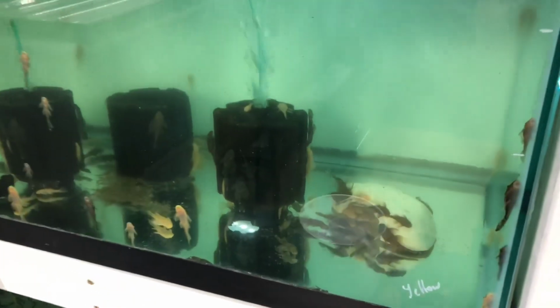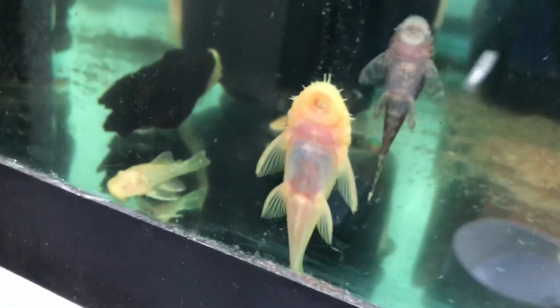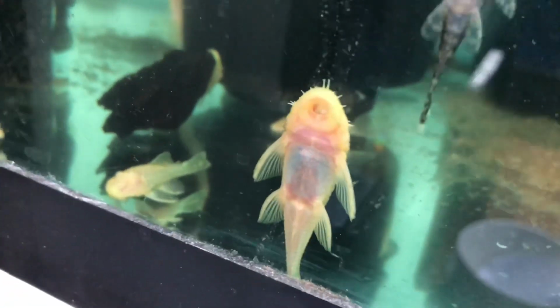And if we take a closer look, all of these plecos are over an inch, maybe 1.5 inches long. And there's a variety of albinos and commons. These are all the ancistrus bristlenose plecos. So they're doing well. These are all the ones I sell from in this tank. A few of them even have the bristles. See this guy up front, the albino? That's a young male starting to get the bristles on his nose. But these are all big enough.